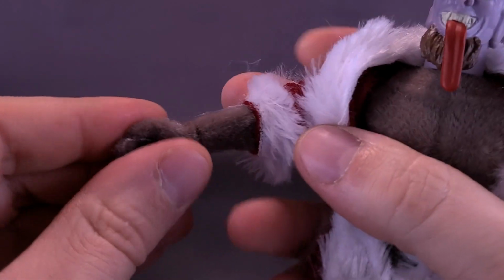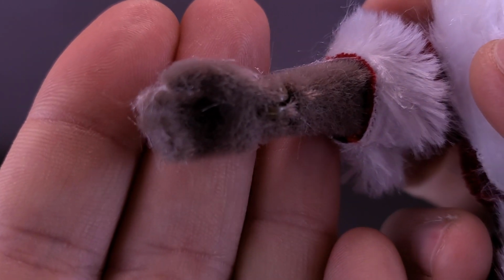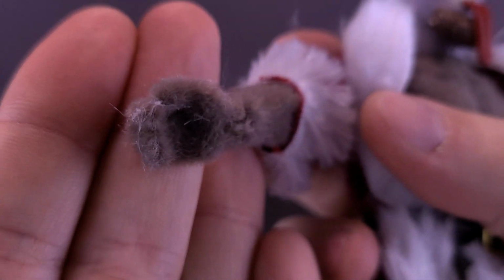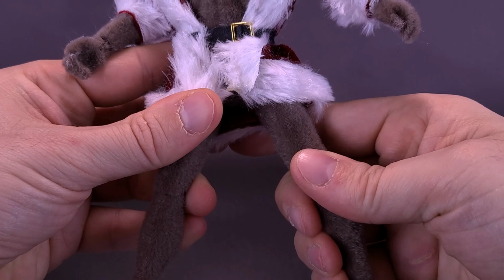Hands do, again, rotate back and forth. That's about all you're really going to be getting. It looks like he's just got these big furry oven mitts. Kind of cool. I think that's really neat, the fact that they flocked so much of this figure. Legs do split out.